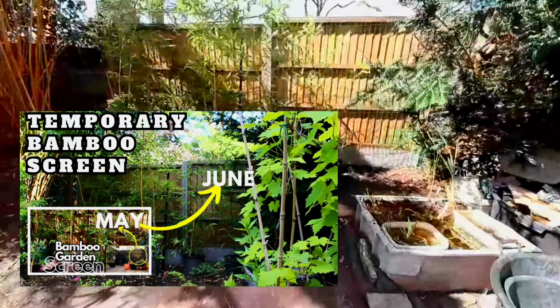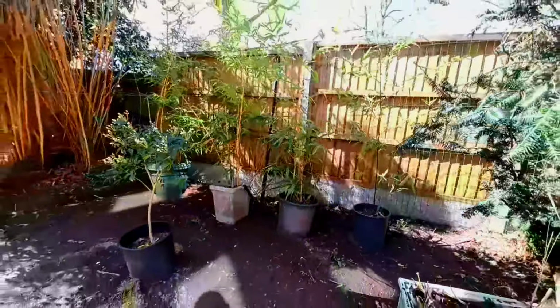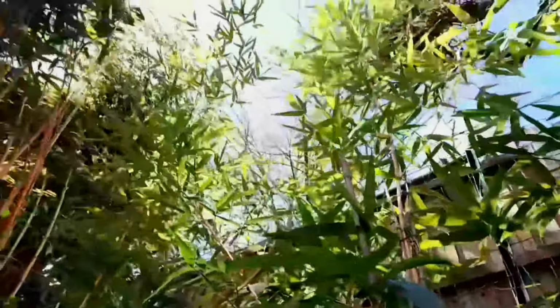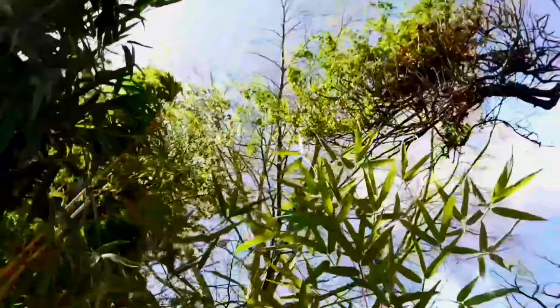While establishing a permanent solution takes time, we needed an immediate yet aesthetically pleasing option. Bamboo in pots is a surprising yet effective solution. You might be surprised to learn that potted bamboo can be a fantastic temporary privacy screen. It offers a natural and visually appealing solution while your permanent hedge or plants mature.